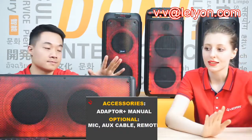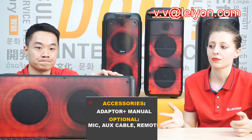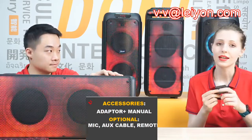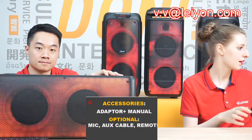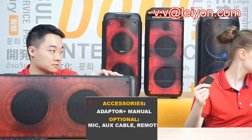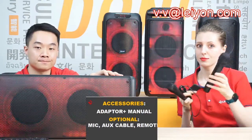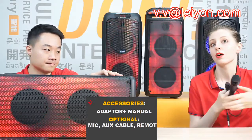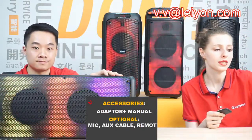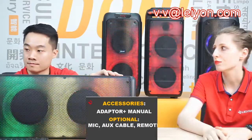And speaking about the accessories we supply with this speaker, the basic accessories are the power adapter and the instruction manual. But you can choose other accessories as optional accessories, like a remote control, a wired microphone, also a wireless microphone, and maybe an aux cable to connect to your phone. All of these are supplied separately and must be charged for.